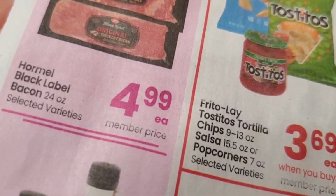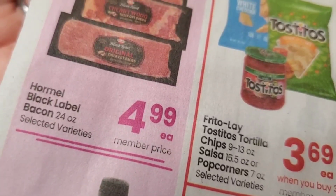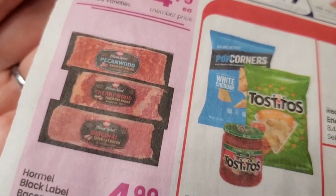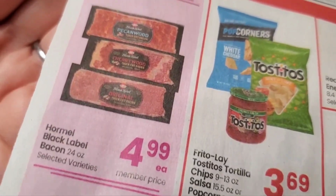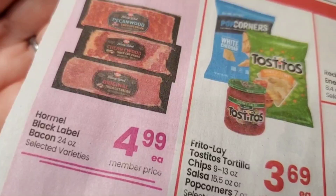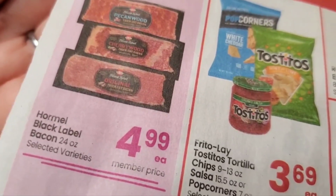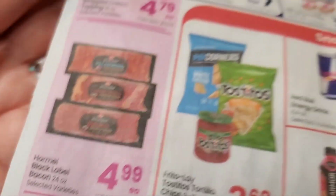Okay, so that says that it's 24 ounces of bacon for $4.99, no limit. Yeah, we're getting in on that. If that is the case and they don't retract this, am I wrong? 24 ounces, no, that's not 2 pounds. It's a pound and a half, isn't it? Yeah, 2 pounds would be 32 ounces. So a pound and a half for $4.99, still an excellent deal.